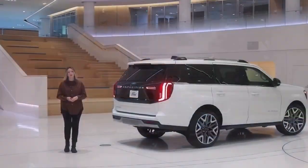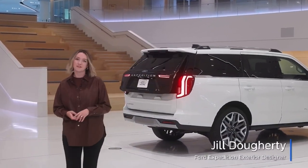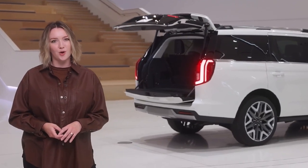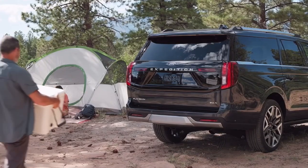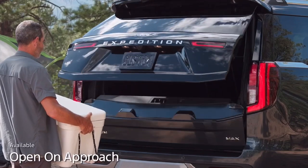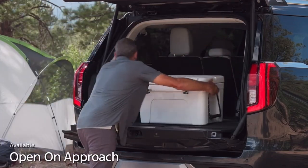The all-new Expedition was designed not only to get our customers where they need to go, but to be a fundamental part of the experience once they arrive. One way we achieve that is through Expedition's all-new Ford split gate. It combines a traditional liftgate on top with a pickup tailgate at the bottom, giving a variety of options to easily access the cargo area. If your hands are full, you can stand near the back of the vehicle for a few seconds, and the Ford split gate will automatically open thanks to Expedition's available open on approach feature.